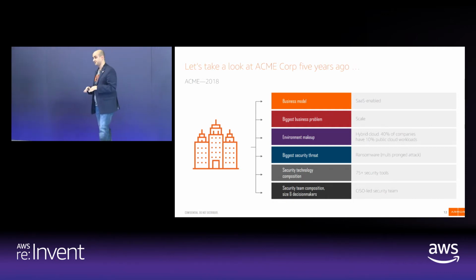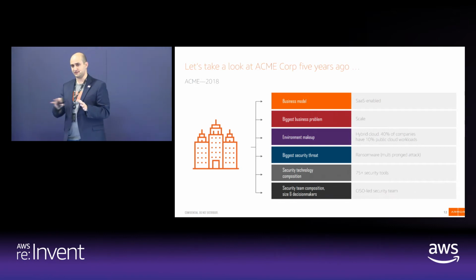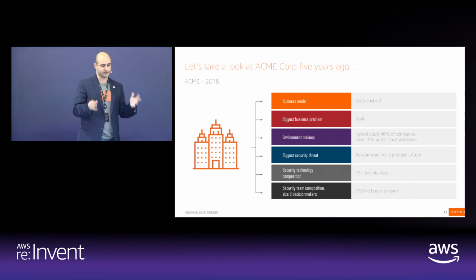So most companies today operate on an average of 75 plus tools across their IT and security teams. Imagine trying to get context from that many different tools and then orchestrating activity across all of them. It's pretty much ultimately impossible.